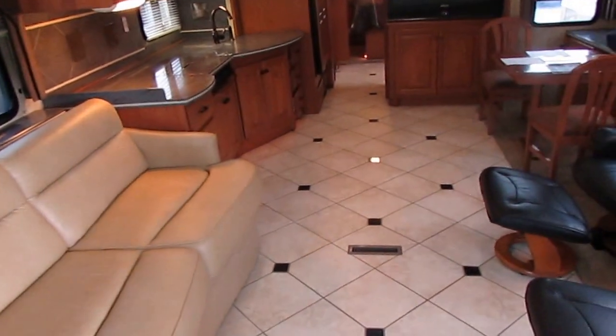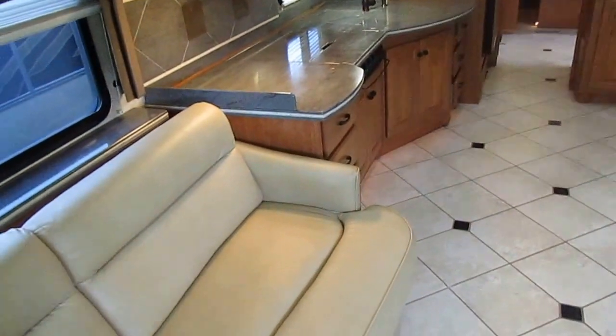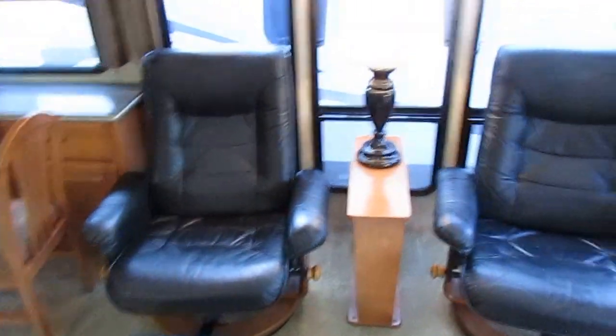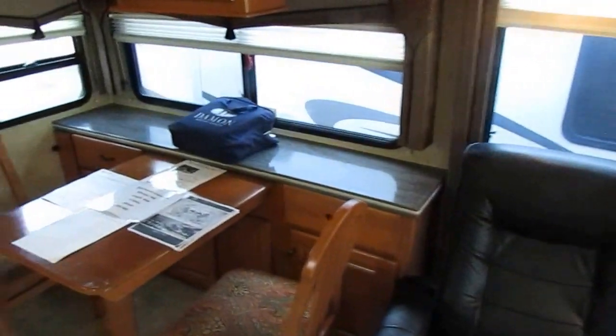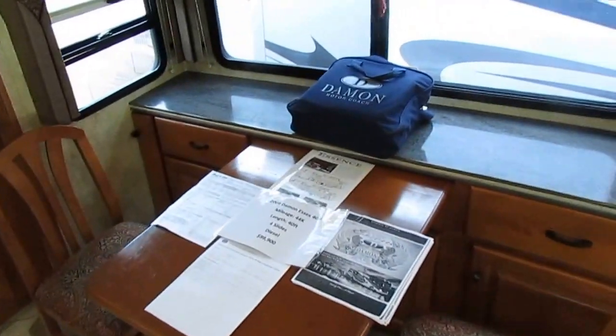Look at the interior of this motorhome, folks. These ceramic tile floors. Got the tray ceilings. Double ducted airs. Corian man-made granite countertops. Leather sleeper sofa. Table and chairs. You've got the little rocker recliners. And look at those big windows over there. It's got a great residential style feel to it. All the books and manuals are over there. And look at the big TV.